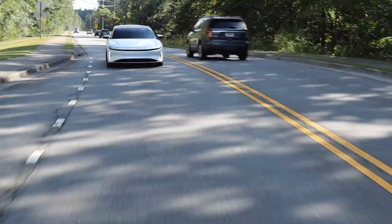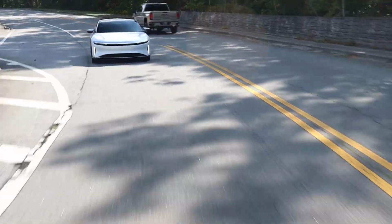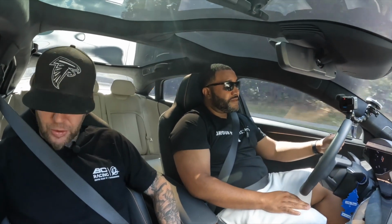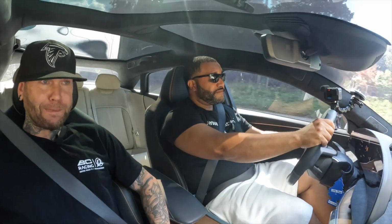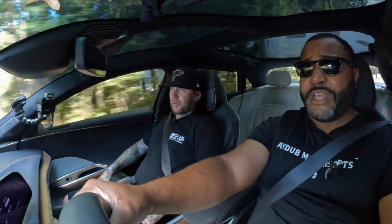Man, this is insane. But they're not cheap. I mean, the Sapphire is a $250,000 car. Oh wow! But for 1,200 horsepower, and they're nicely built. And the mileage range on that one is probably the same as this one. Same, yep. Okay.